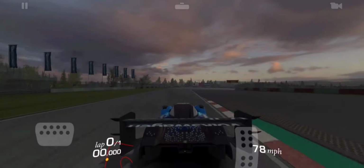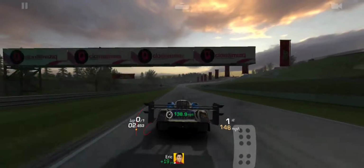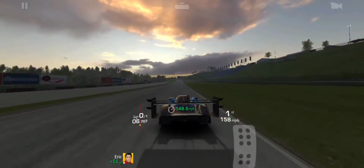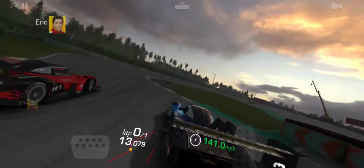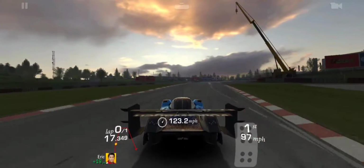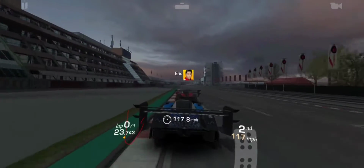So we need to complete the first lap in second place, and then re-overtake Eric for the second lap, and just try and go around the circuit as fast as possible. So, you need to find a suitable place to let Eric past. I'm choosing to do so in this chicane, but I don't go slow enough. So, I'm going to take the outside line of this, so I didn't lose too much speed.